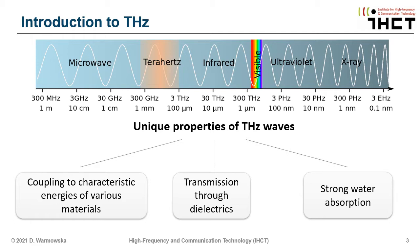to characterize different materials. The next interesting property of terahertz wave is the transmission through dielectrics, and thanks to this property we can make imaging through clothes or cardboard or paper. And another interesting property is the strong water absorption of the terahertz waves. And thanks to this property, it's possible to do imaging of human tissue, different organisms, or plants. Thanks to all these interesting properties of terahertz waves, it is possible to use terahertz systems for different applications that were not possible with microwave waves or infrared.